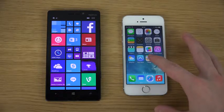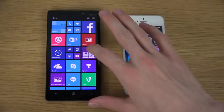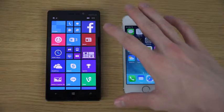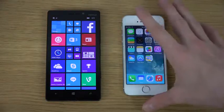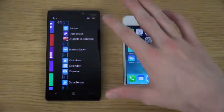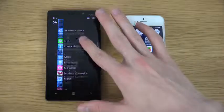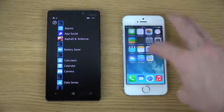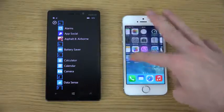Apple A7 chipset here versus Snapdragon 800. And the Snapdragon 800 chipset can handle games like GTA San Andreas, Asphalt 8, and all the high-end games in the Windows Store, so it should not have a problem in the UI either. As you can see, it's very smooth, extremely smooth actually. You could almost argue that iOS is starting to become a little bit slow.